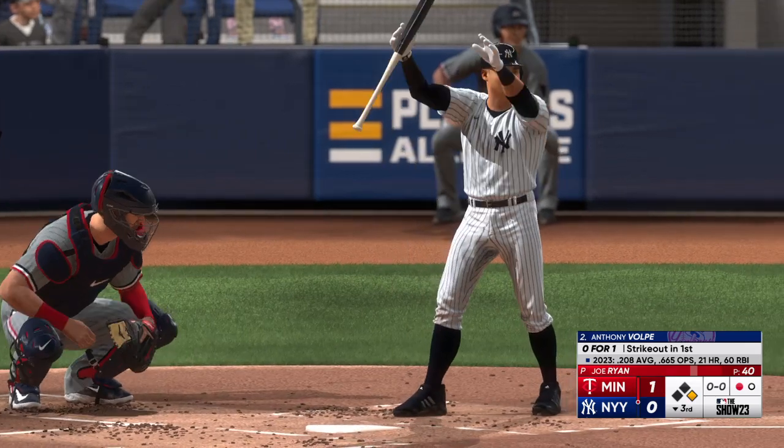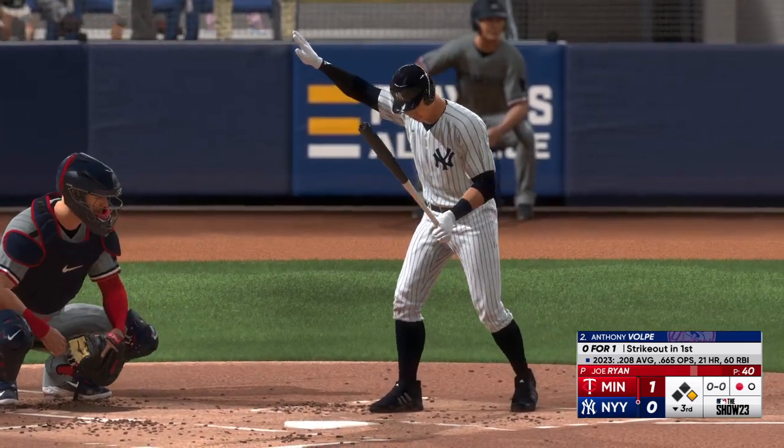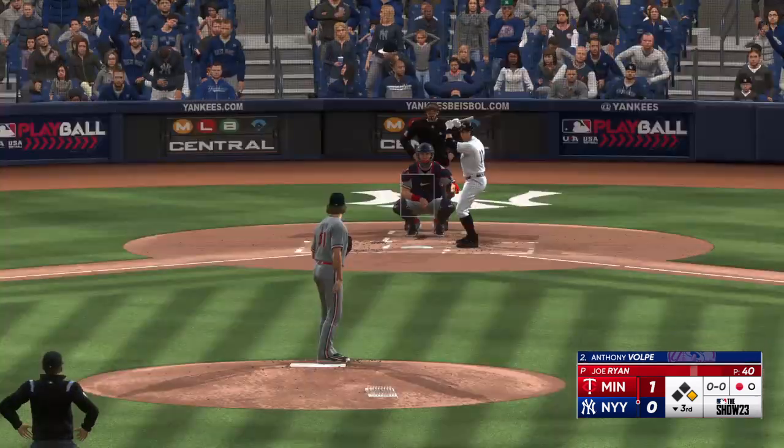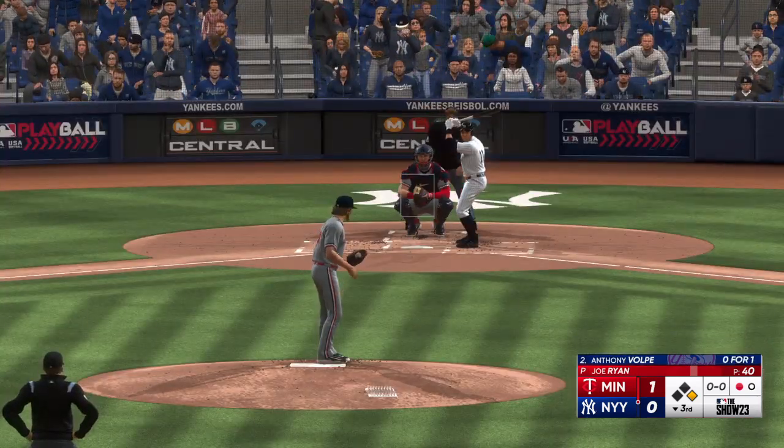Now it's the shortstop, Anthony Volpe. Definitely wants to stay out of the double play here. Ball on the ground in the infield. Should be an inning-ending double play.